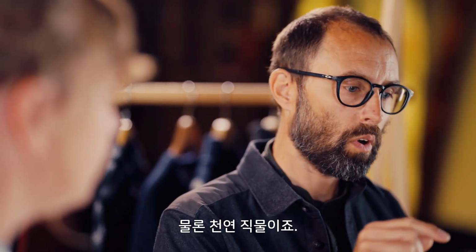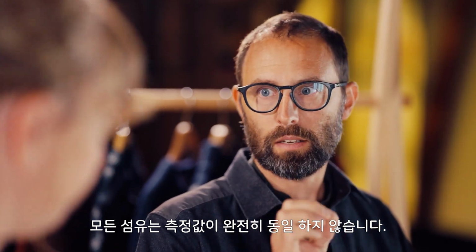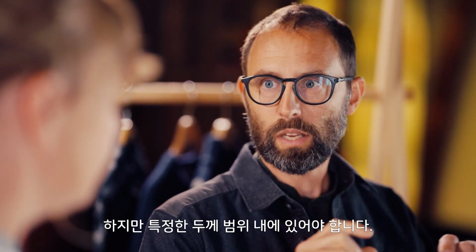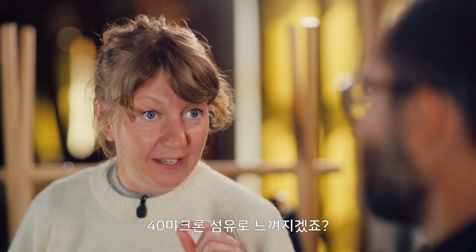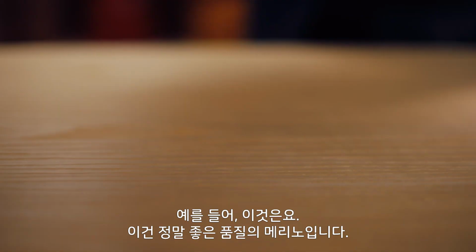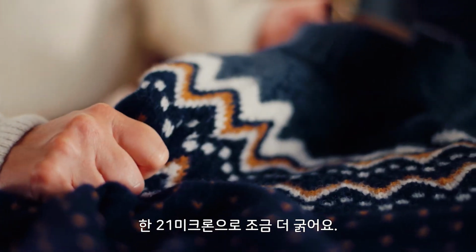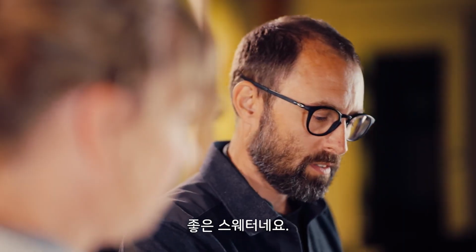Of course it's a natural material, so every fiber cannot be exactly the same measurement, but it has to be within a certain window of thicknesses. If the material contains microns up to 40, you will feel the 40 microns. Definitely, even if the percentage is super small. Yeah. For example, this one. This is a really fine merino quality. It's around 21 micron, which is a bit coarser than you would use in a base layer. It's a nice one. It is.